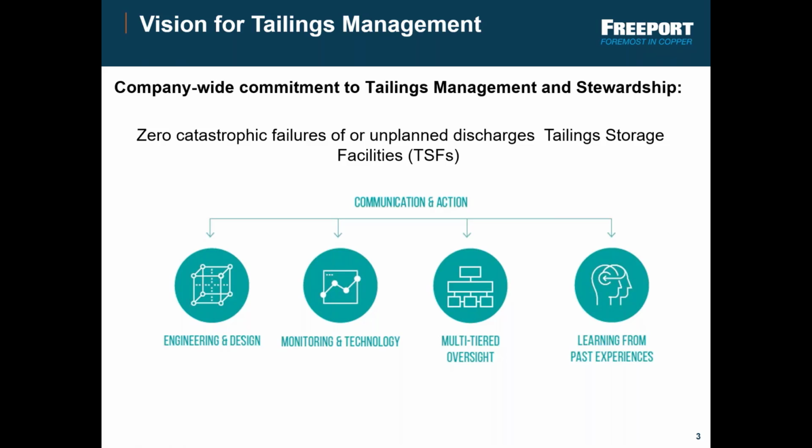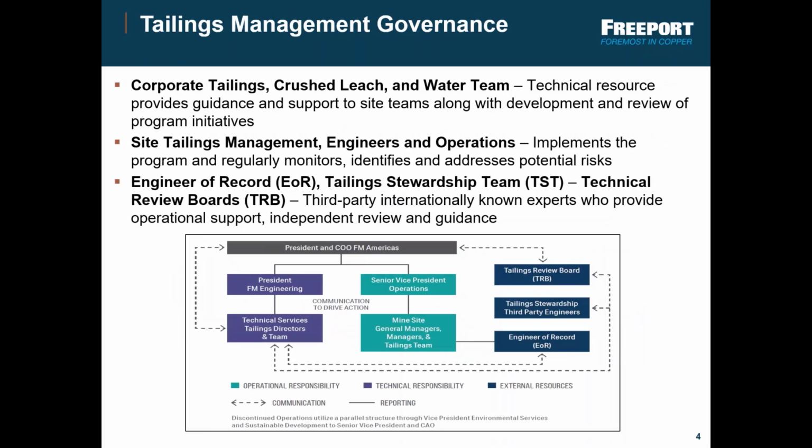Our vision at Freeport is zero catastrophic failures or unplanned discharges from tailing storage facilities. To carry out this mission, we focus on four categories: engineering design, monitoring and technology, multi-tiered oversight, and learning from past experiences. I will expand on the first three categories. Let's talk about multi-tiered oversight and how, as a geospatial analyst, I fit into tailings management.